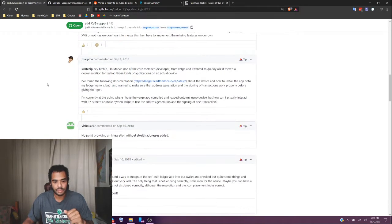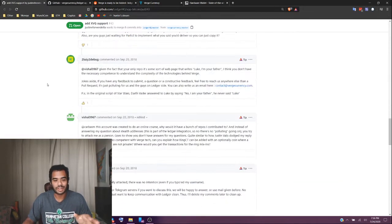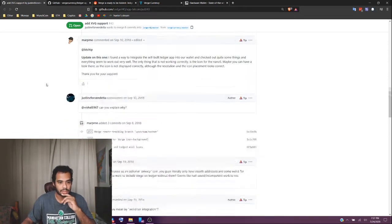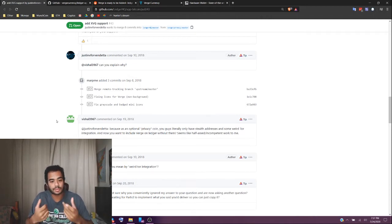In a nutshell, between 2018 and early 2019, they've been going back and forth about the fact that adding Verge to the Ledger without the stealth address feature doesn't make sense. We'd be adding Verge only as a regular cryptocurrency, so Verge without the privacy feature. It seems BT Chip, one of the co-founders, and Vishal, whoever this guy is, said it doesn't make sense to have Verge on the Ledger without the privacy feature, since it defeats the purpose. Why call it an optional privacy coin if there is no option for privacy? And I definitely hear that.